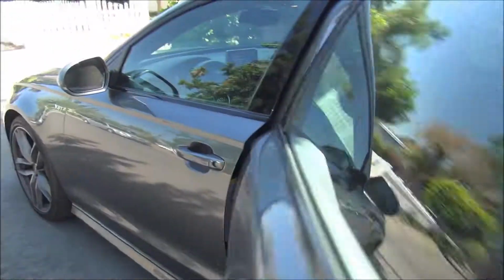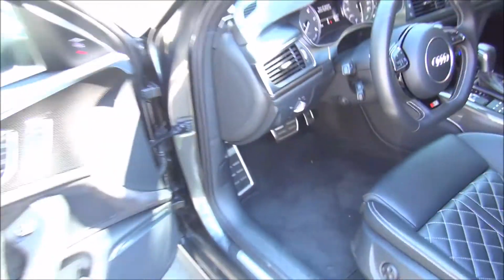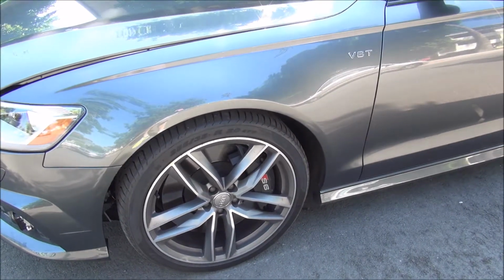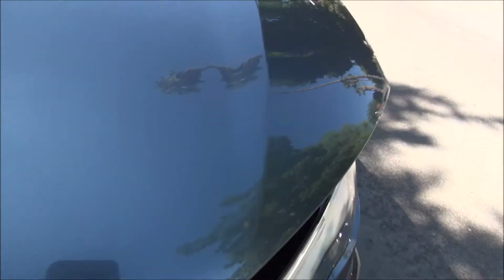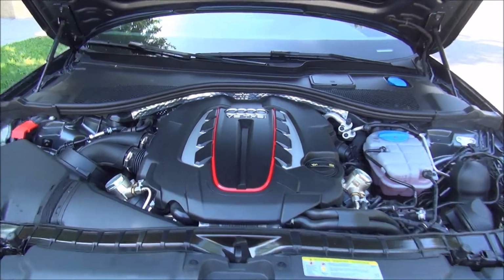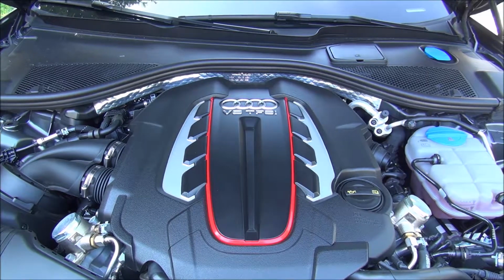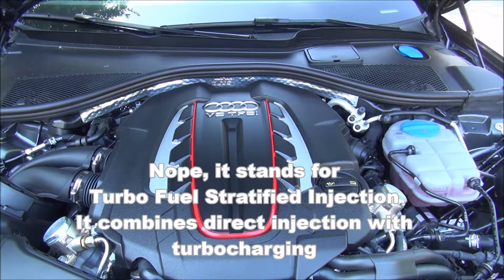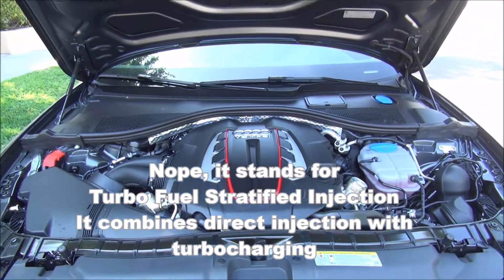And show you what makes all this happen under the hood. Got the great big wheels and tires with the S6 brake calipers. And then underneath, we have Audi's V8 TFSI, which is turbocharged, and then I believe it's fuel sequentially injected, which is the Audi system.